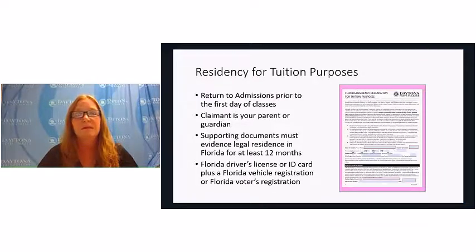Residency for tuition purposes. Daytona State has 2 different tuition rates. We have the lower in-state tuition, and then we have the full cost of instruction. If you are, or your parents, depending upon your age, have been a legal resident of Florida for at least the last 12 months, then you will probably qualify for the lower in-state tuition rate. And the way that you get that lower tuition rate is by completing the residency declaration form, which you probably received in the mail.